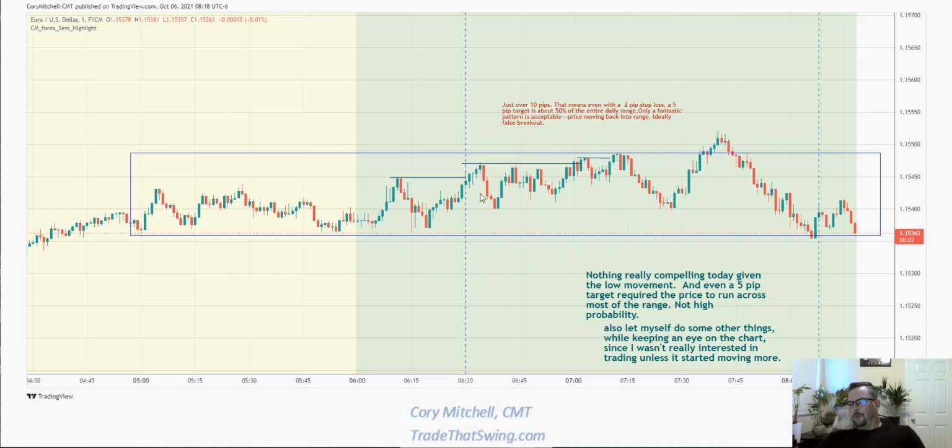This got a little bit more interesting, and in hindsight, I probably should have taken this one. I think I was letting myself do some other things. I was looking at the price action saying we haven't even moved 15 pips. I'm most likely just going to sit this day out unless we start to see a lot of movement.